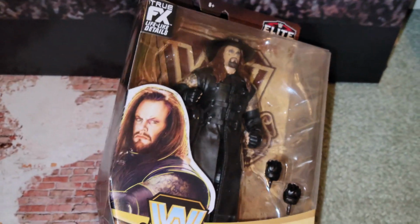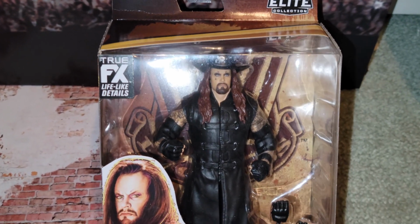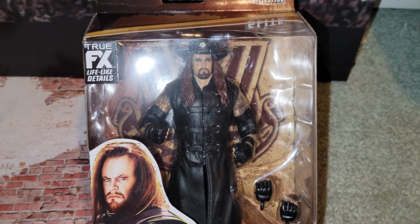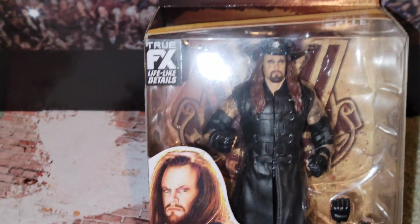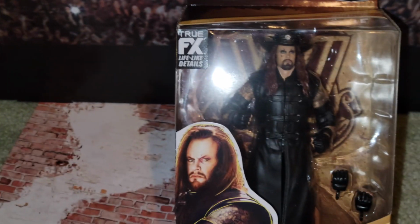It's such a cool Taker. It's a little bit different. It's got a little bit of a different hat on there. It's got the tear. It's got the cool entrance gear. I'm probably going to unbox this and put it up with everything else next week just to get it out of the box. But I really like this one, and I really wanted to add this to my Hall of Champions shelf.